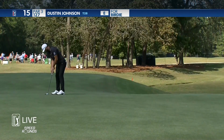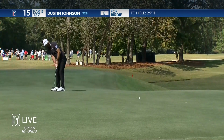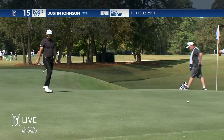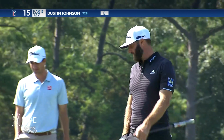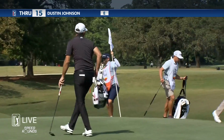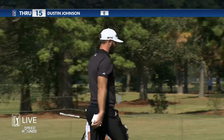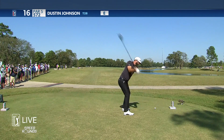A little movement for Dustin Johnson. Boy, and that gathered some speed in the last third of that putt, didn't it? That thing nosedive to the left-hand side. Yep, well done. Safely in, remains at even par for the championship, 7 back. Not Dustin Johnson, he's got a par 5 in front.